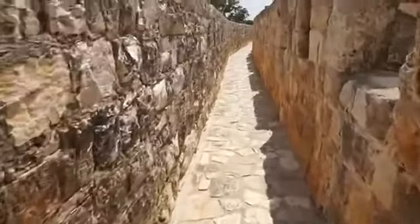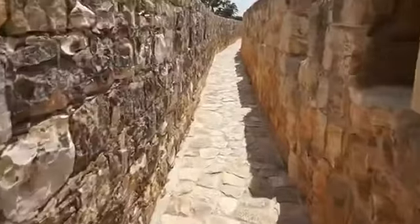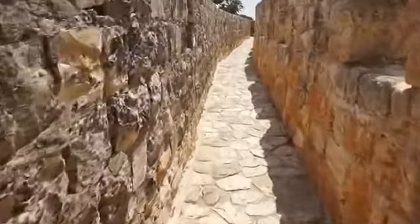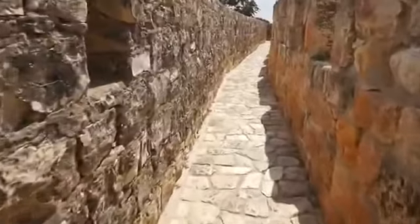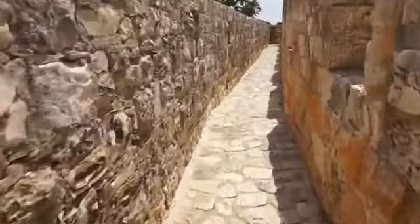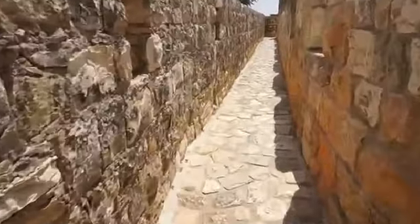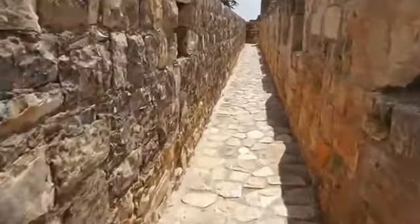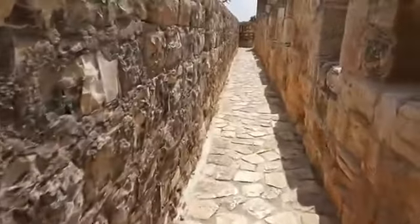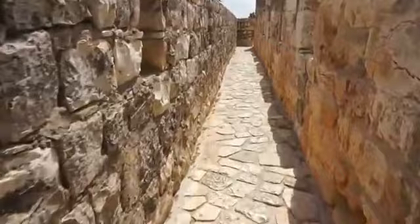Now the floor is very uneven here. It has been paved with stones, and it's slippery as well. So when you come here, not only you have to bring a lot of water, which you will definitely consume, but you need to be very careful when you walk around, especially when you go up and down the steps, because they are very, very slippery.